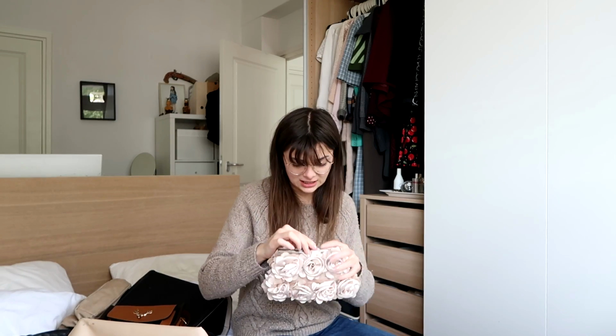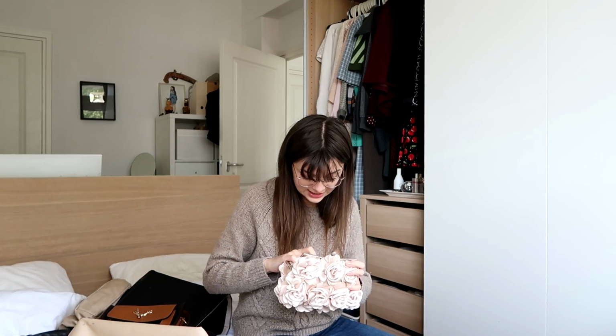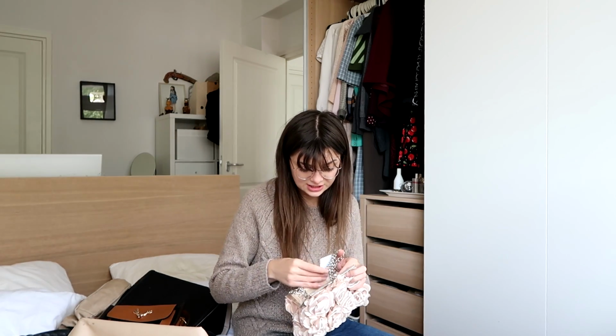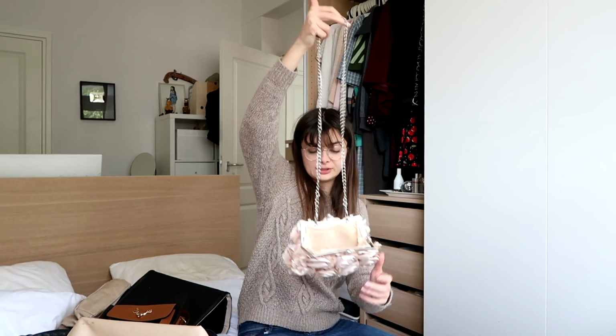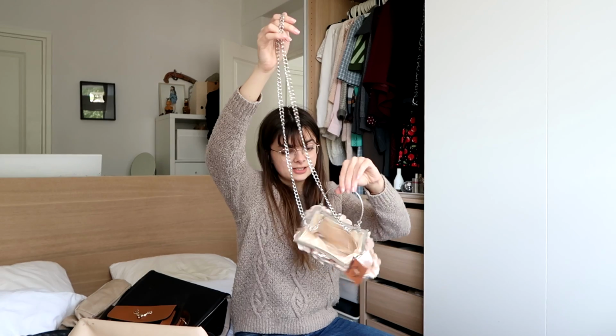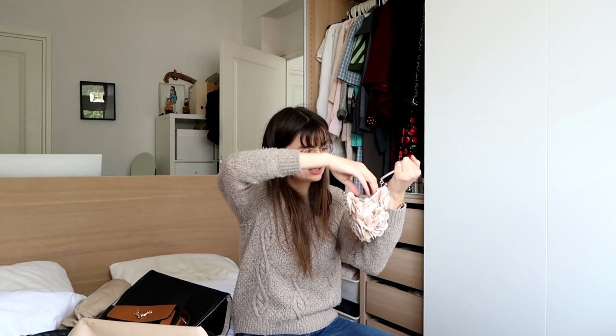I'm gonna get rid of this clutch. I've never worn it. Don't think I ever will. It still has the label on. This is just so outside of what my style is that I don't think I'm ever gonna wear this. So I'm definitely gonna get rid of this one.